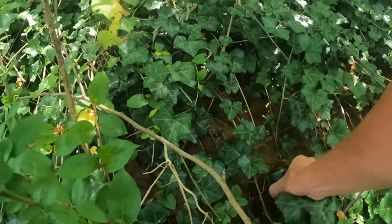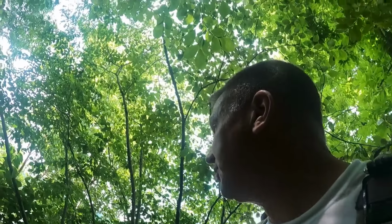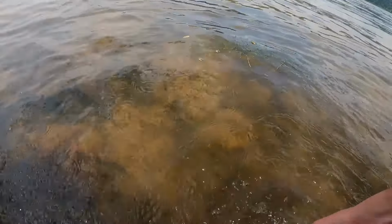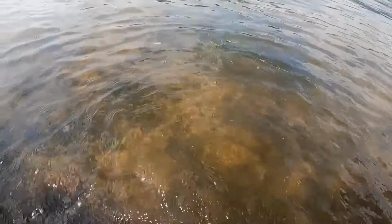Check this washed out off the hillside. It's a bottle. It's a Coke bottle. Let me take it down here and wash it off, and we'll see where it's from. Yeah, something city. Let me wash it off and we'll see. It's in really good shape. Let me get out here in the sun. I don't see any chips in it or anything. You see that?